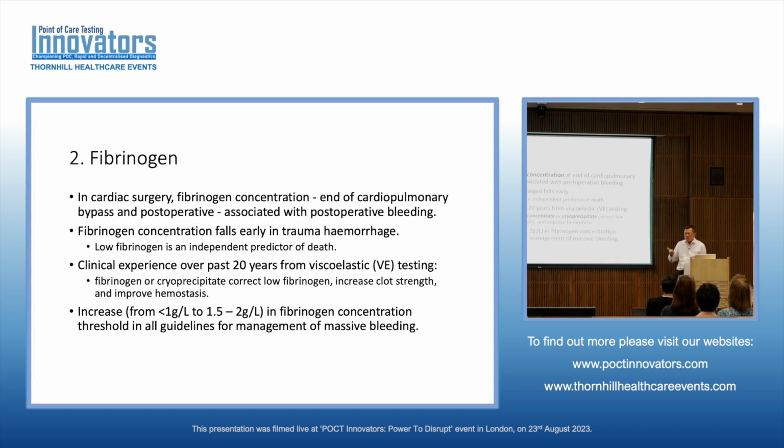Now, the other thing, just to make the final point, is that while individual clinicians have been shouting about fibrinogen for many years, and it was the Germans and the Austrians who started doing this back in the late 90s, early 2000s, across the world, international guidelines on management of bleeding have recognized this. And over the years, the threshold at which they recommend that you start replacing fibrinogen has gone up and up and up. When I was a trainee, there was no threshold. Later, it became 1 gram per liter. Less than 1 gram, you replace. Then it became less than 1.5, you replace. Currently, it's less than 2 grams you replace. So somehow the guidelines have followed on from what some clinicians have known for a long, long time.